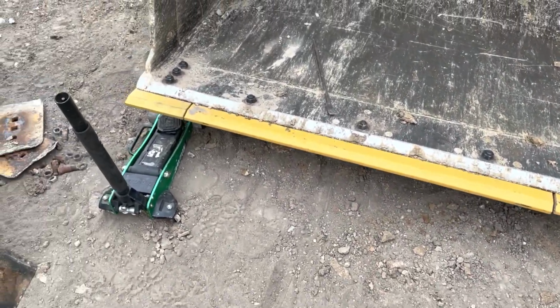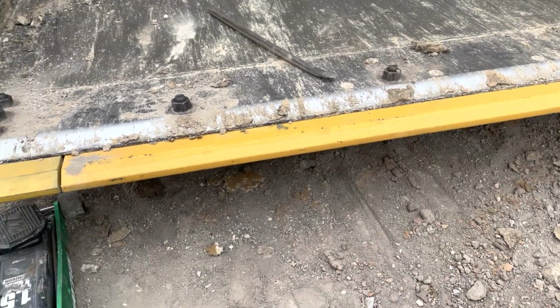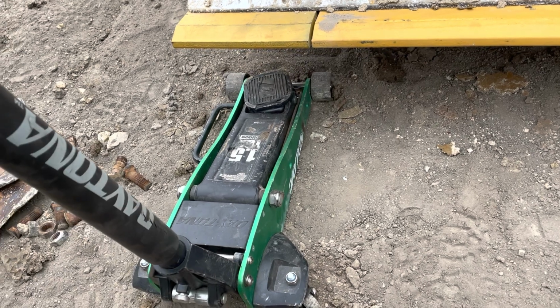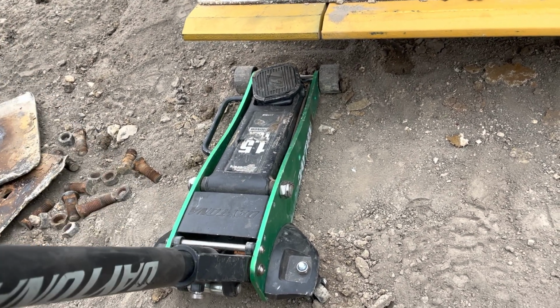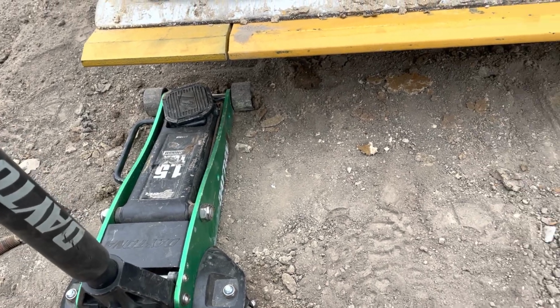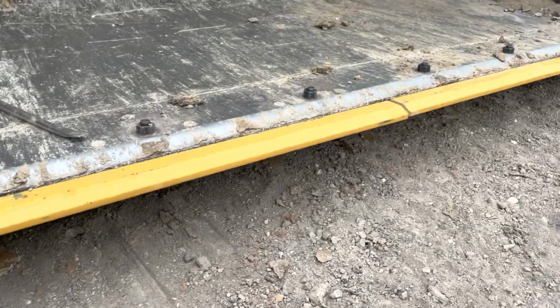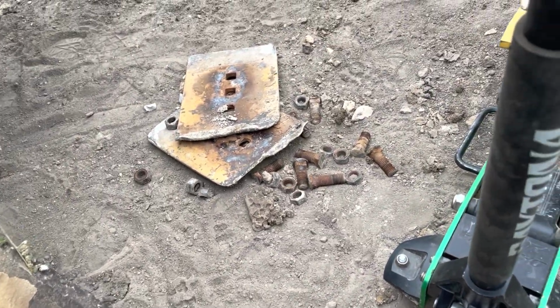So here's a quick trick too. This little jack is super handy for doing cutting edges, flipping them or anything. I think this one was 100 when I bought it, but I think they're like 130 now at Harbor Freight. But this thing is perfect for doing that. It's super low profile, so if you can't get height on the bucket, you can get underneath there. So fresh cutting edges. There's the old ones. Let's load these up and clean up and get out of here.